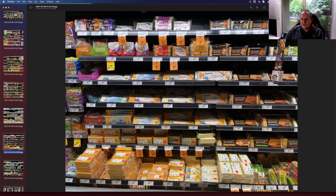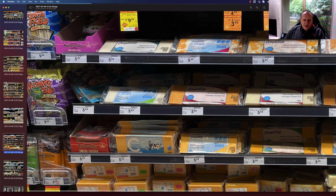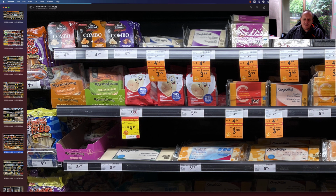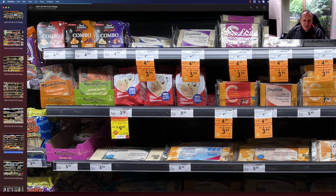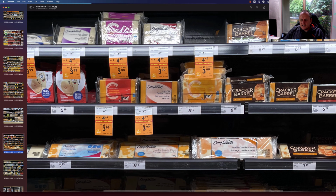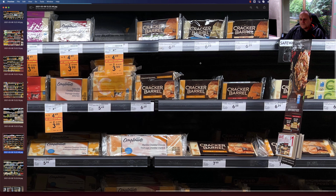Cheeses. Who does not like cheese? Let's see. You've got all the funky. This is not the funky cheeses. This is just the normal ones. 3 for $10. Oh, that's like cheese strips. Sorry. Here's into the actual cheeses, the Cracker Barrels and the extra cheddar. It's $4.49 if you buy one and $3.99 if you buy two or more.